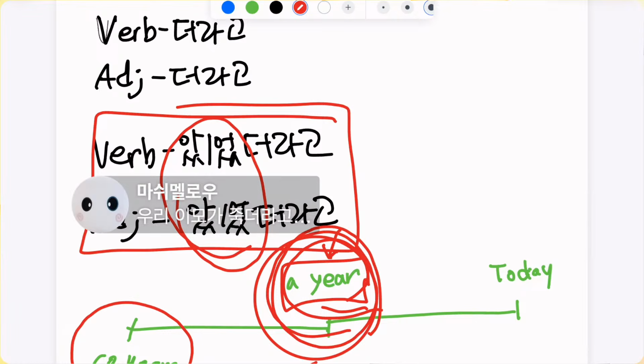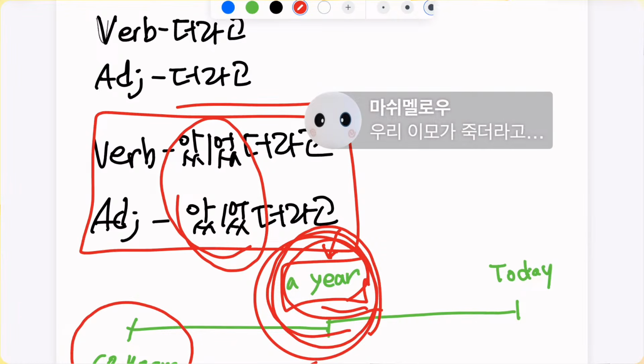그래서 우리 이모가 죽었더라고. In the past, I realized that my aunt had passed away in another past, in further past. 그렇기 때문에 죽었더라고가 맞습니다.